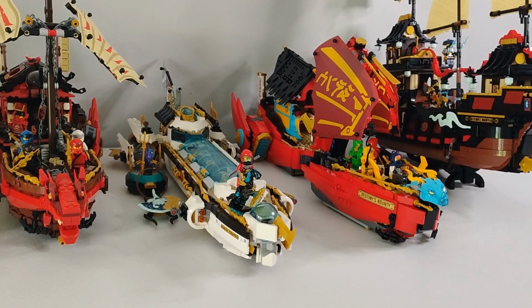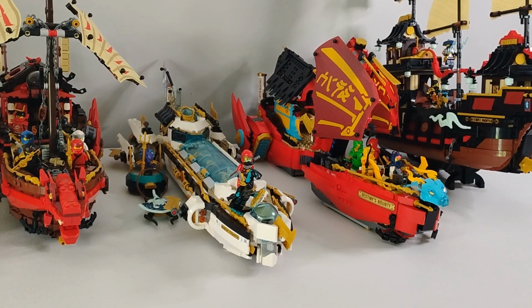For the 3 points, I gave them to the Hydro Bounty. I think the submarine aspect of a Destiny's Bounty is something that LEGO should have done many years ago, but this works well. I love the white and gold combination with the black and dark tan mixed in, and the way it can hold all of your ninja figures. The submersible combat crafts fit in really well, and I just think it looks really good on display.